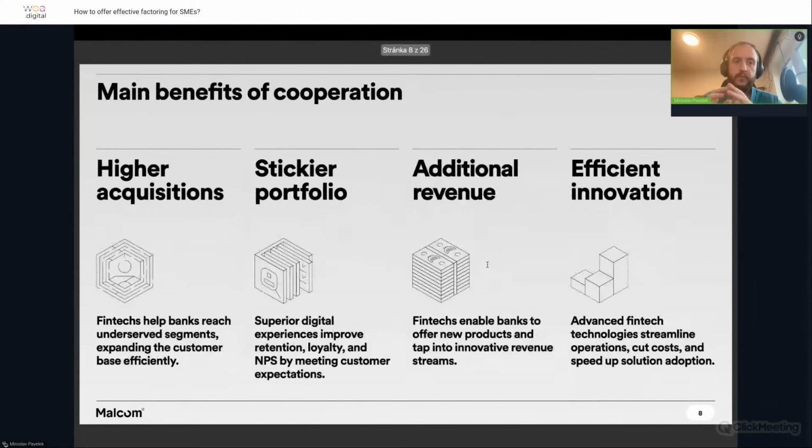So to sum it up, the main benefits of cooperation between banks and fintechs are: higher acquisition, because using fintechs they can reach new segments and expand the portfolio; a stickier portfolio, because when there are more products with a really good seamless experience, it helps with retention, loyalty, NPS, and others. On top of that, it can also directly help with revenue, and overall it can help banks stay innovative by partnering with innovative fintechs which offer innovative products. So this is the summarization of the first part.